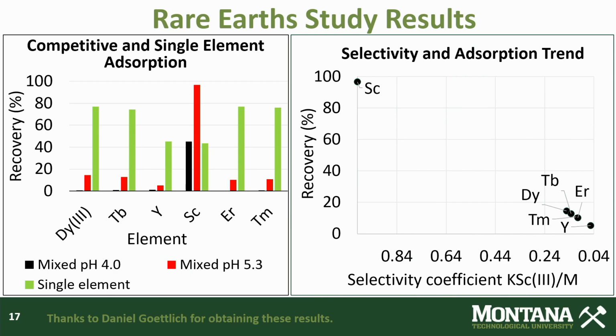The second study explored a broad range of rare earth elements. Again, the left graph is competitive absorption, and the right presents the comparison of recovery and selectivity coefficients. Scandium showed selective uptake onto magnetite in mixed element solutions, reaching between 45 and 95% recovery, while the other rare earths averaged only about 1 to 2% removal, depending on solution pH. Also, we note here that higher recoveries were observed at a pH of 5.3 versus 4 in all cases.